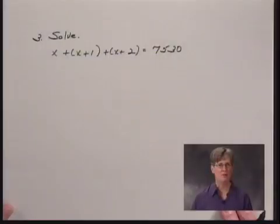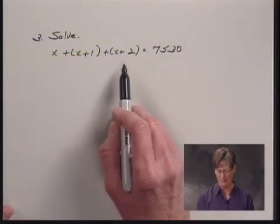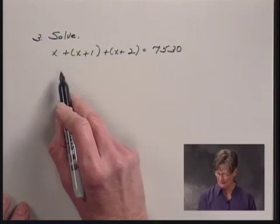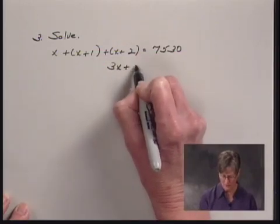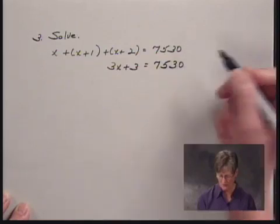Now we're ready to solve this equation, and that's the third step in the problem-solving process. We'll be solving the equation x plus x plus 1 plus x plus 2 equals 7,530. Let's collect like terms on the left-hand side. x plus x plus x is 3x, and 1 plus 2 is 3. So I have 3x plus 3 equals 7,530.